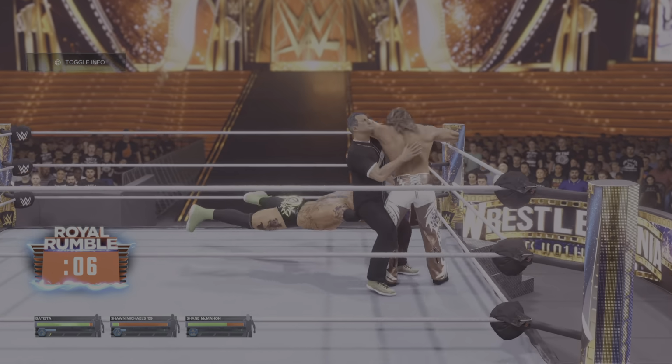We are moments away from the next entrance. We are about to see number 8 now. Back body drop. And here's Kevin Nash, the next superstar in the Rumble. Could very well get dumped out of here. We could have an elimination here. Short clothesline hits its mark. Guys, it's almost time for our next competitor. Steve Austin.